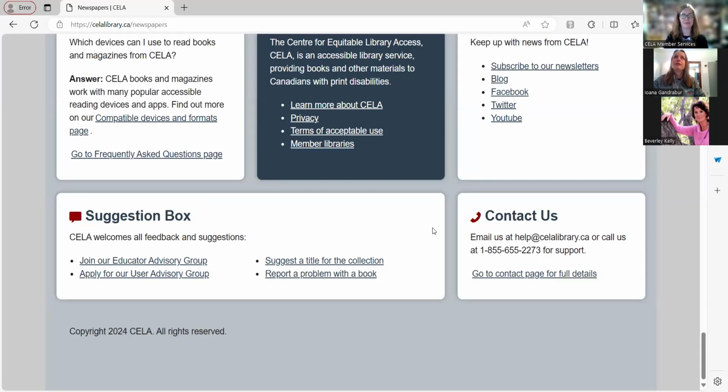Bullet link, report a problem with a book. You can also report a problem with a book you receive. Sometimes a CD may have a problem and it does not play properly, or we want to know if there is any problem. And we want to know if the book has any formatting problems, etc.